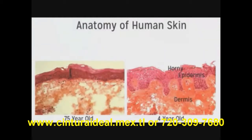Now, in an oversimplification of how this works, let's look at the working cells of the skin. In the dermis, they're called fibroblasts, and in the epidermis, keratinocytes.